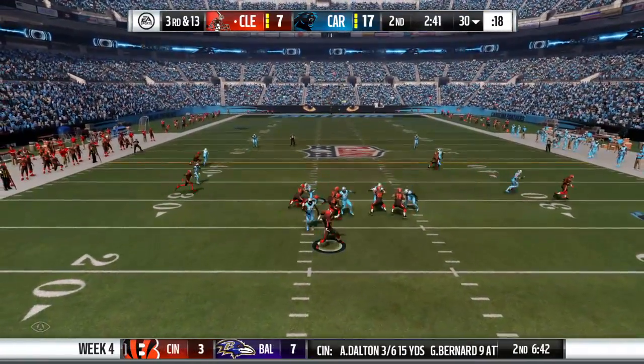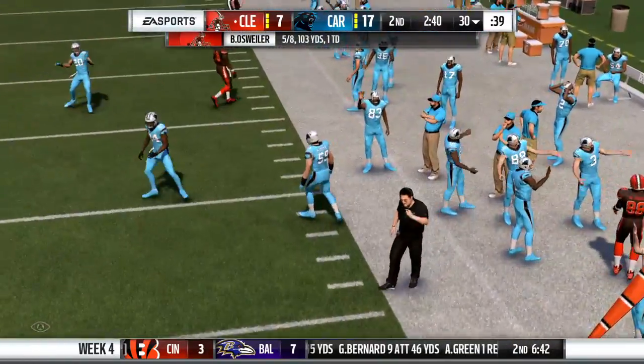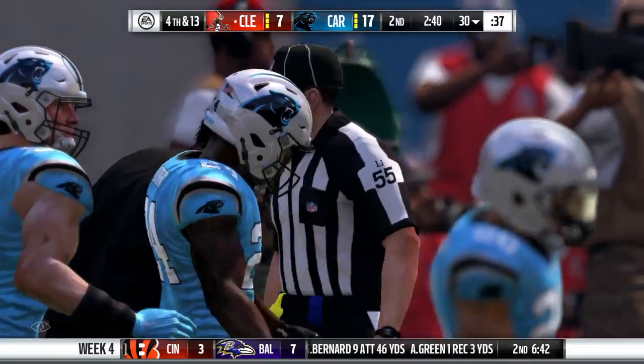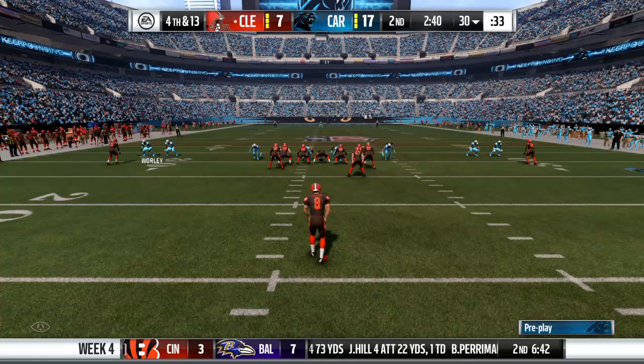Out of the gun, it's Osweiler. And he'll just toss it away. So he throws it away, and that brings up 4th down. They've had a pretty frustrating first half here offensively, and then just continued there with that incompletion.